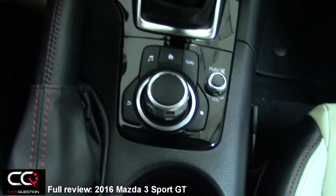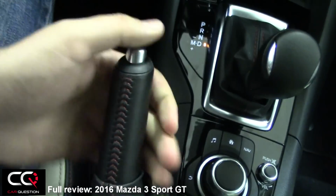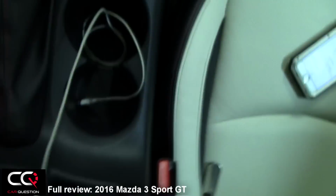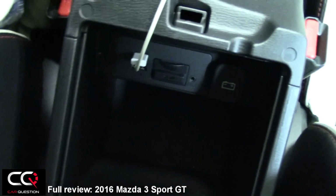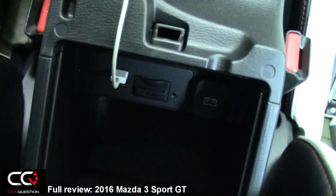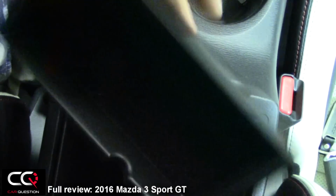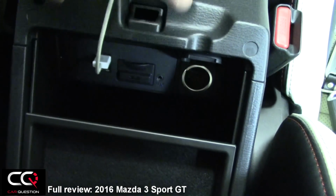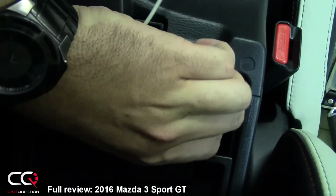Full access to your buttons, your handbrake, which has nice stitching, cup holders, and as soon as you open this section, you're going to have 2 USB ports, and you're going to have a little place right there to put your cable so it won't bend or break. You've got a little tray that you can put back there. It's small, but it's useful. Your 12-volt connectors that you can simply plug in.